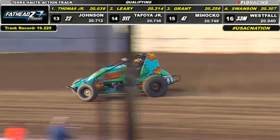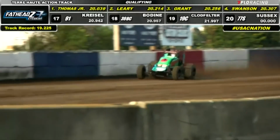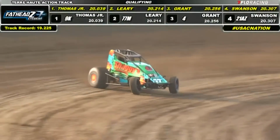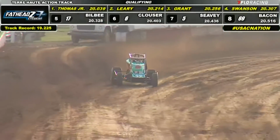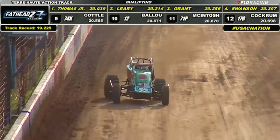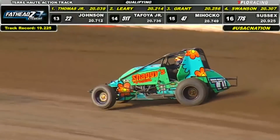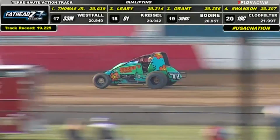Here comes the Mystery Machine out on track next, the 77S for Tyler Sturgeon Racing. Shaggy's Consulting, K&N Filters, and Redline Oil on the side of that sharp-looking Maxim with the J&D Chevy underneath the hood. From Mesa, Arizona, here's Stevie Sussex. Sussex's first lap at the line. Let's see where it puts him. 16th quick, 20.925. What a throwback on that race car.